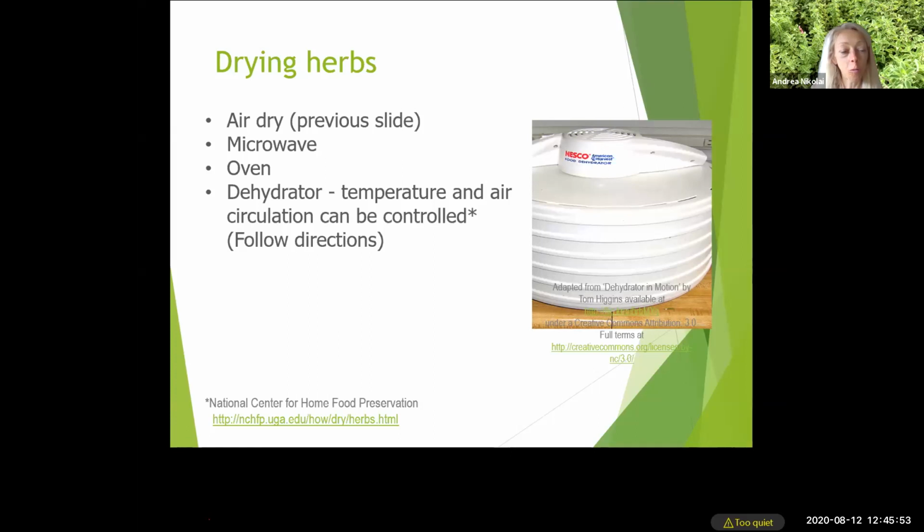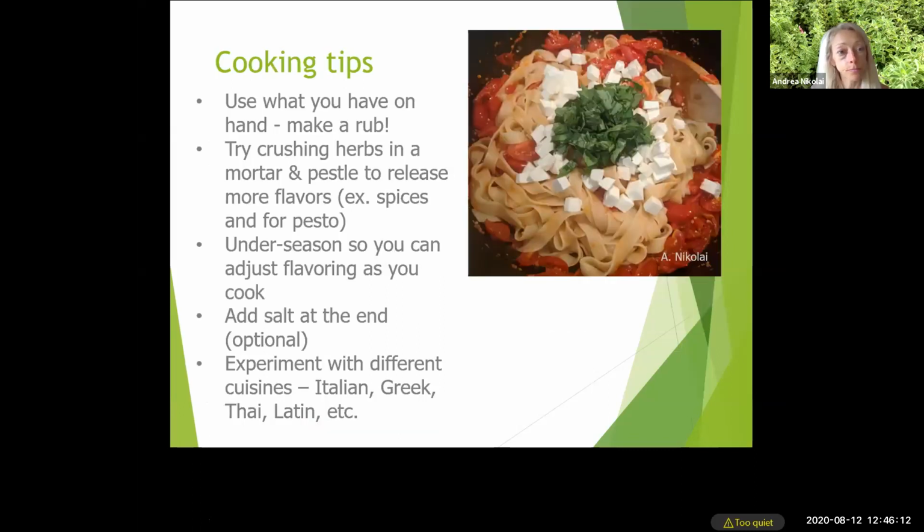And so one other option that they've actually in the test kitchens found some luck with is microwaving them. So you just do them at 20 seconds, like per time, and checking them. But this can actually, they found, versus the oven, preserve a lot of the flavor and the color. So trying that might be a great option also. So cooking tips then, just using what you have on hand, making a rub, crushing them.